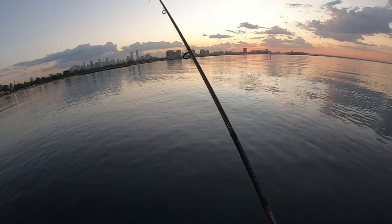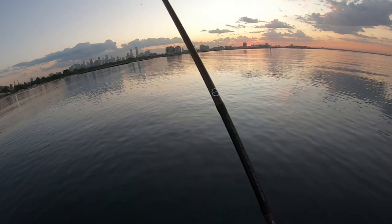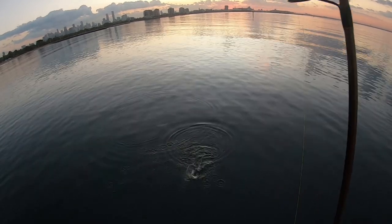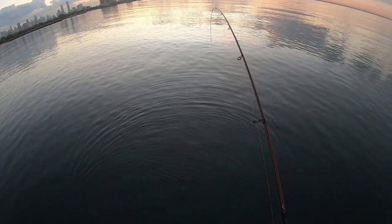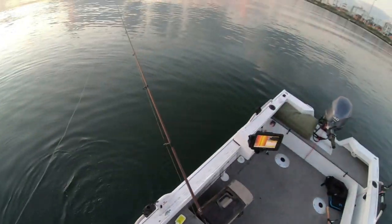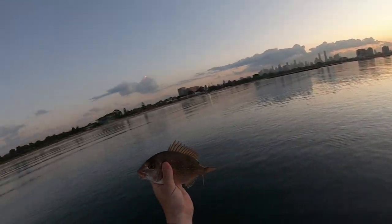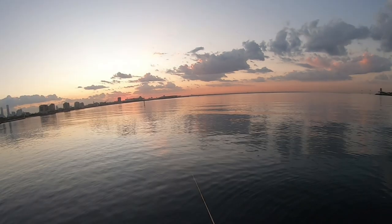Pinky all day long. Come on, they fight well. Fight well. Pinky, little pinky, still beautiful. Munroes soft plastics doing the job. Yeah, I had a couple of whacks then.